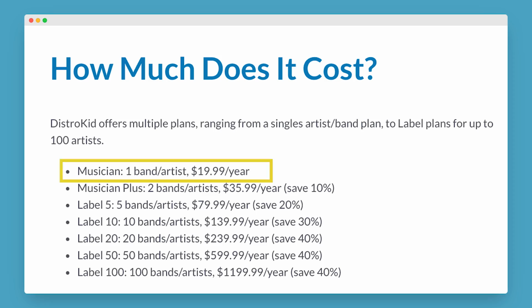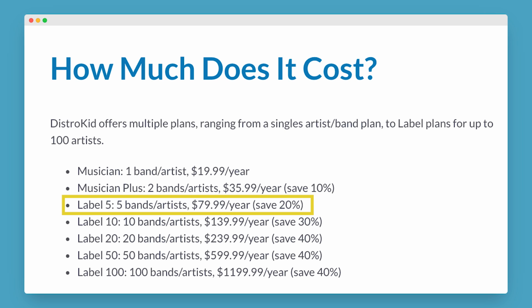Here's a breakdown of DistroKid's pricing plans. You pay $20 US a year to upload unlimited albums and songs for one band or artist. If you're in two bands, you can pay around $35.99 US for a plan that covers both and save 10%. After that, label pricing starts at around $80 per year for 5 bands or artists and goes up from there.